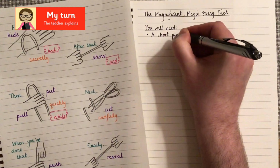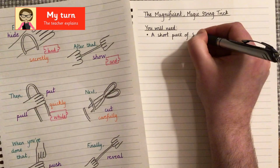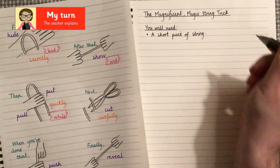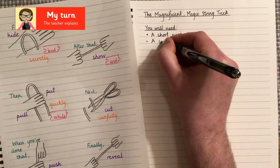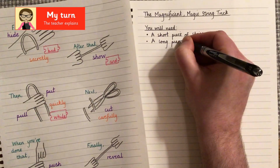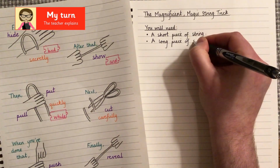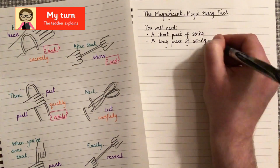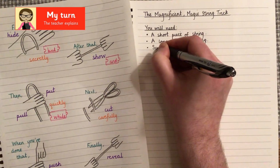You'll need a long piece of string, a short piece of string, a long piece of string, and finally, can you think of what else the people might need if they're going to try and do this trick? Well done if you said they need some scissors.